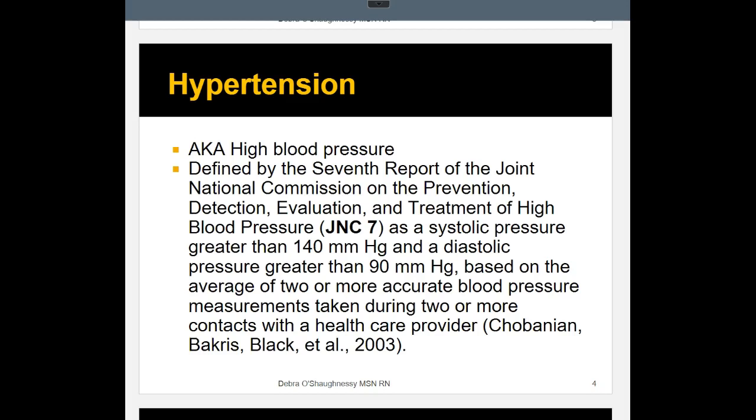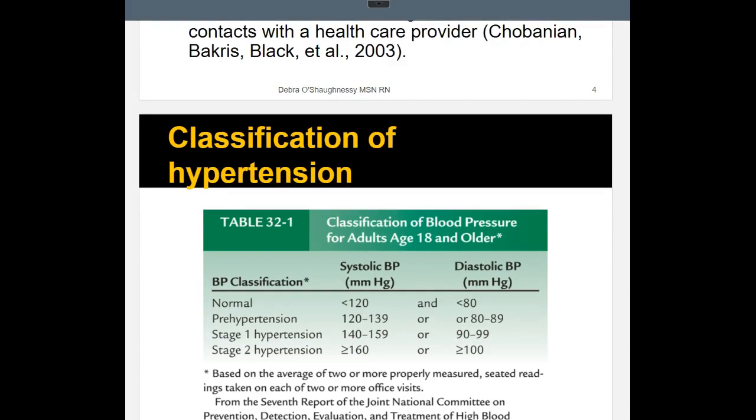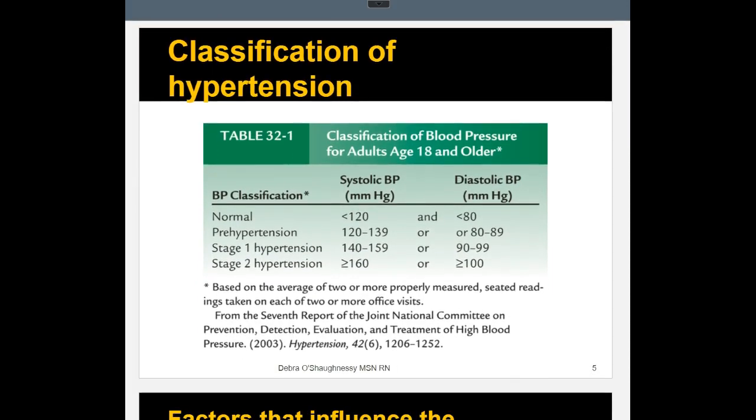But we're going to further look at that, because those parameters have been changed to hopefully ensure that our patients or our communities have even lower blood pressures, because they're finding out with a lot of research that normal blood pressure is a systolic of 120 or less and a diastolic blood pressure of 80 or less. And as you can see from this chart on the PowerPoint, depending on what your blood pressure is, there are certain blood pressures that dictate if you are pre-hypertensive or if you're stage 1 or stage 2. And I'll let you look at those. No need for me to read those to you.